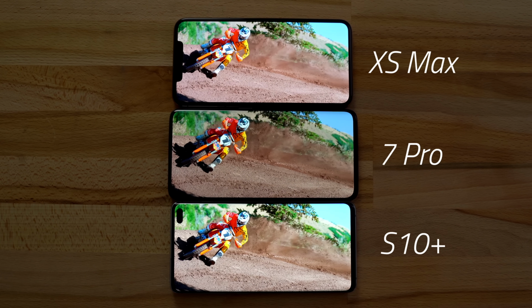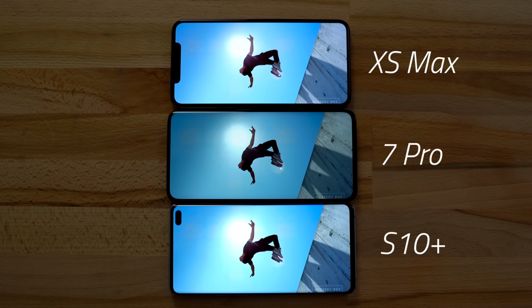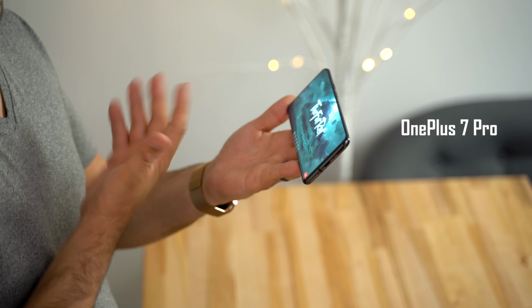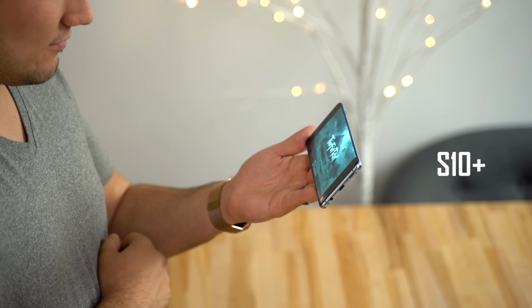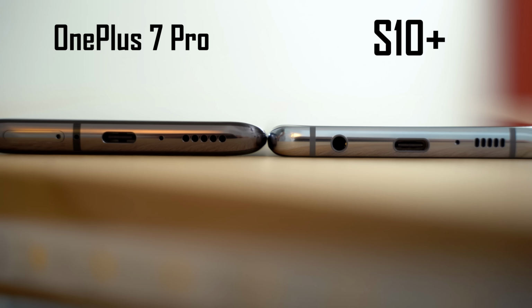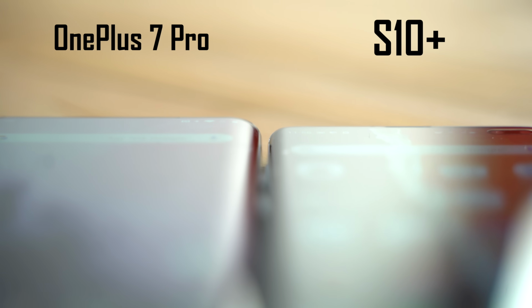The display is nice, but it also can't compete. Samsung's is quite a bit brighter, and the HDR videos look much better on the S10. And the same thing goes for the speakers. The S10 Pluses blow the OnePlus 7 Pro's average stereo speakers away in both sound quality and volume.